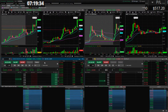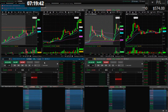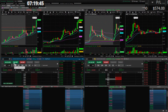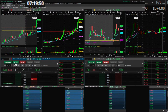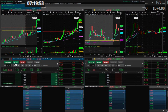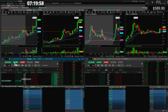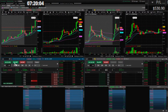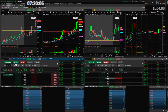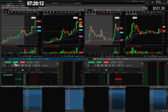Watching 106 here. 105 looks like it's going to break. Out some at 107. Out some at 109. Add there 108, watching 110. Watching 110 here. Cutting it 105. Just playing it safe.